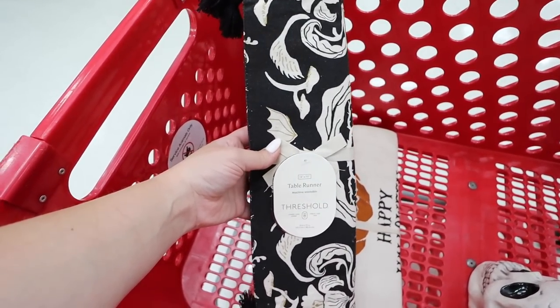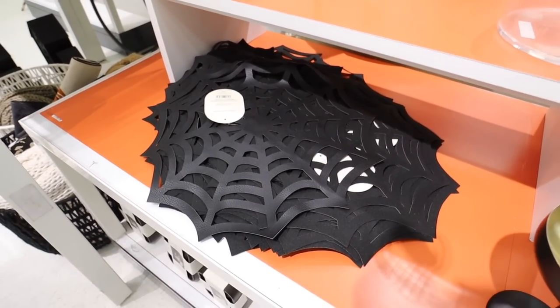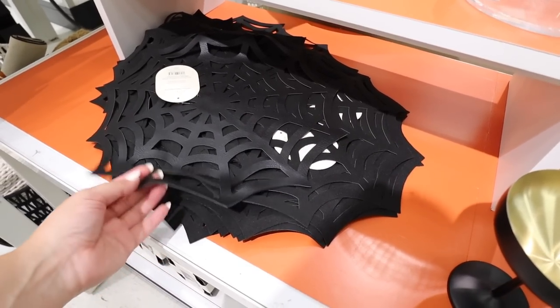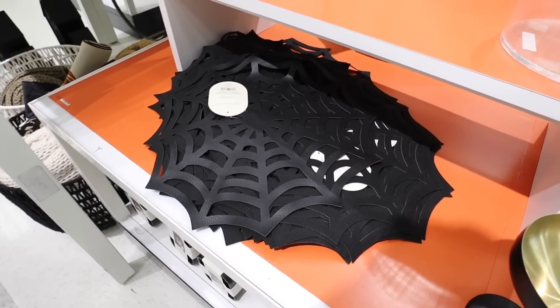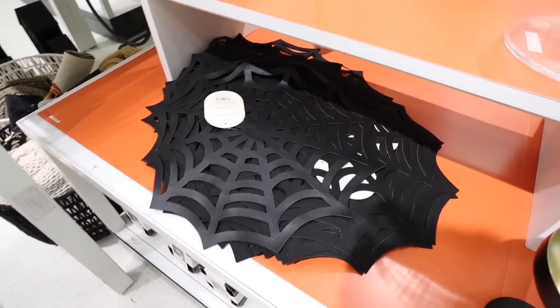It is 72 inches. For $5, they do have these faux leather spiderweb chargers. These are really cool. I actually got the table centerpiece of this last year, so I'm not sure if they're coming back with it. I didn't see it, but I hope that they do. If not, you could buy like three of these and layer them and it would give the same effect. But the one I have from last year is really, really awesome. These are a good alternative for $5 though.